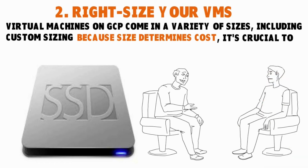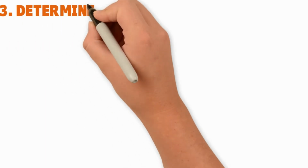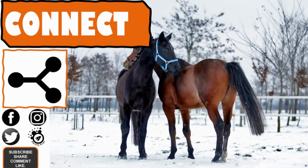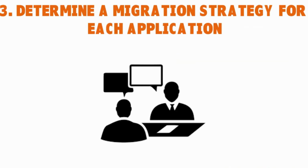Now, after migration, you can continue to optimize your VM performance and minimize spend through the GCP pricing calculator. The third tip for migrating your VMs to Google Cloud Platform is to determine a migration strategy for each application. Depending upon the number of applications you have, you might want to go about this strategically. Let's say you calculate moving cost and you right size your VMs. Now you have to evaluate each application so that you can pick the right strategy, and most importantly, the migration timetable for each.